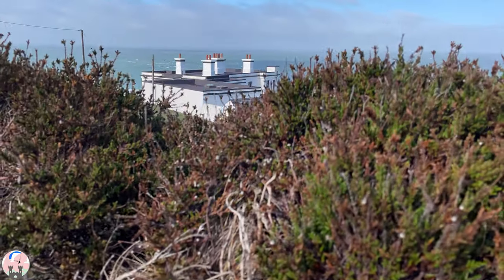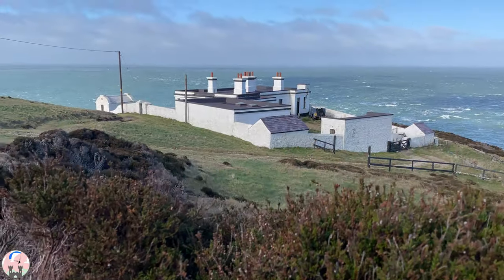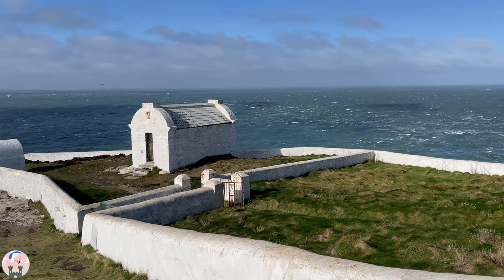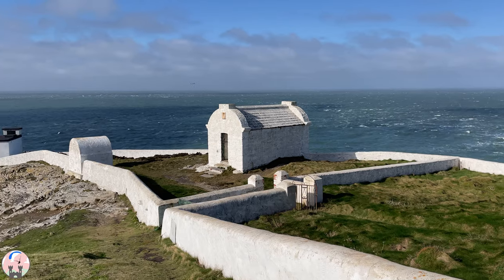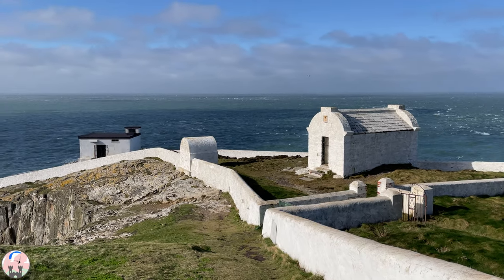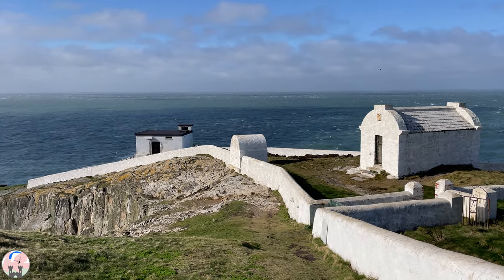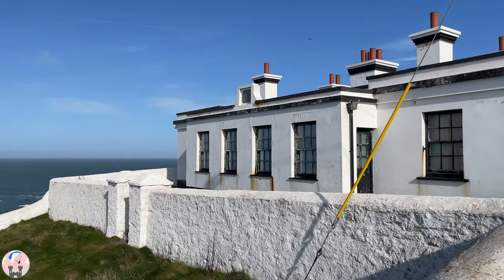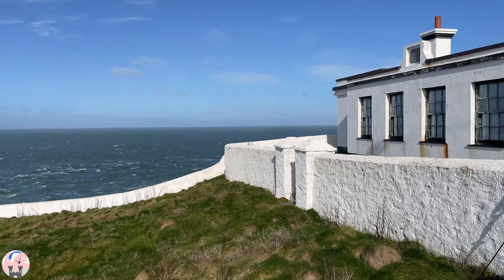The former fog signal station, located on the headland, was constructed in 1780. It was originally equipped with a cannon, and the magazine house was built later in 1861. The accommodation block was home to the keepers and their families.